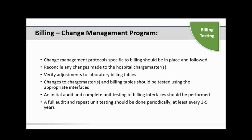Laboratories need to work with hospital financial staff to reconcile any changes made to the hospital charge masters and to verify that adjustments to laboratory billing tables are made accordingly. All charges to charge masters and billing tables should be tested using the appropriate interfaces. Results of testing should be clearly documented.